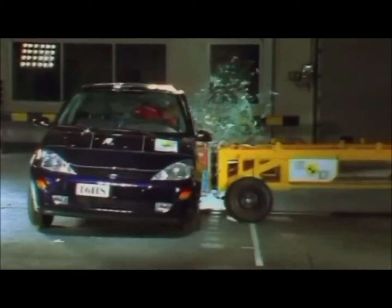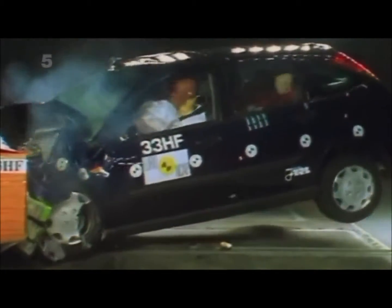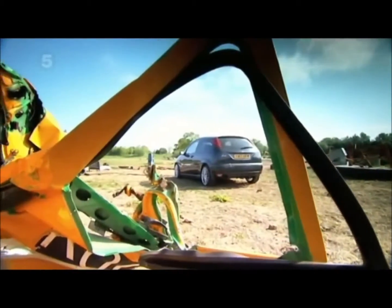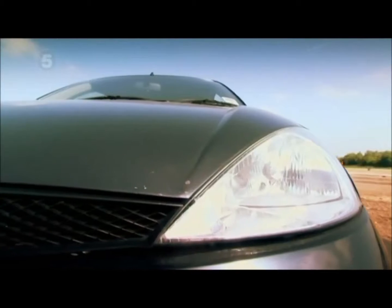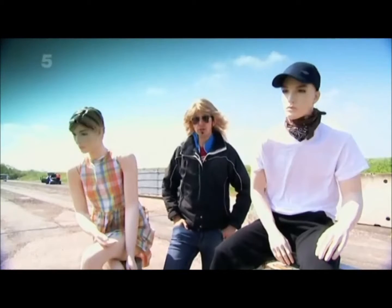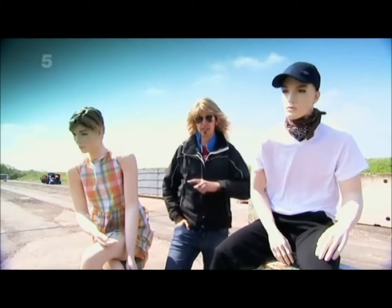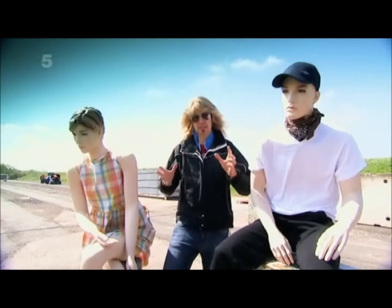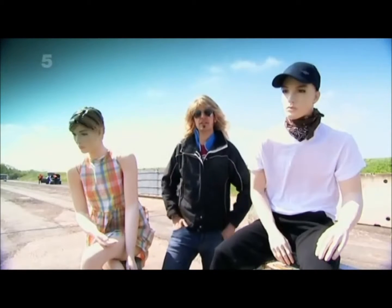Crash authority Euro NCAP conduct tests at up to 40 miles an hour. We're going 3 times faster, partly because modern cars can reach such speed, and partly because we're curious as to what would happen if a car was exposed to such enormous forces. At 120 miles an hour, our experts say that the deformation will be so great they're not prepared to use their expensive traditional crash test dummies.